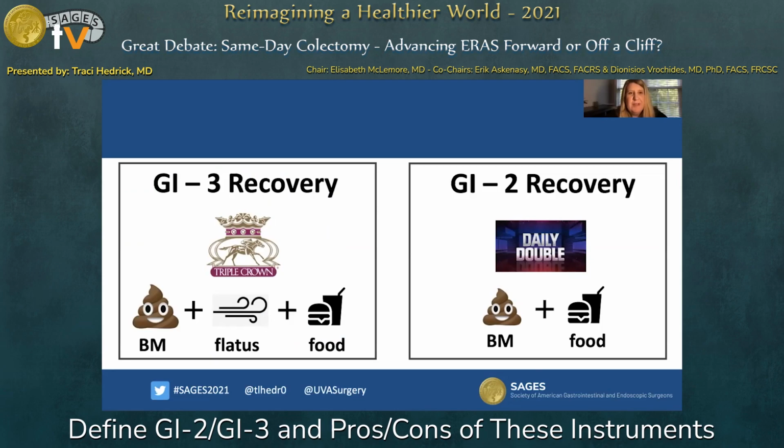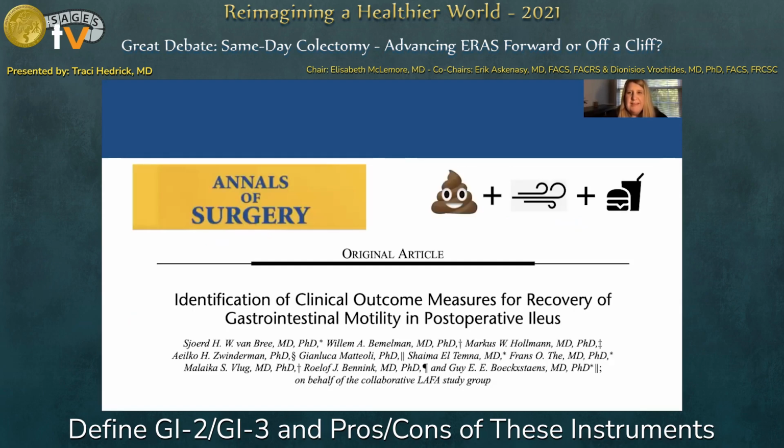First described with the alvimopan trials in the early 2000s, GI-3 recovery is the triple crown achievement of passage of the first bowel movement, flatus, along with tolerating solid food without nausea. Whereas GI-2 recovery is the time in which the patient has had their first bowel movement and is tolerating solid food. This study, published in 2014, validated the GI recovery 3 score.